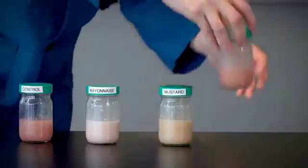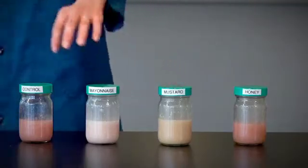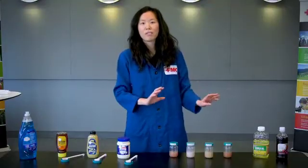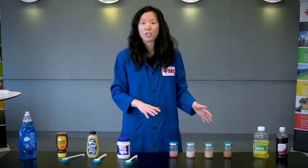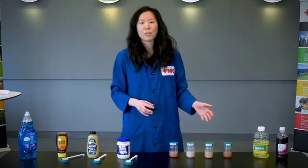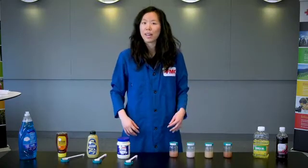So that's it. You've made your emulsions. And what we'll want to do now is we will go ahead and come back in 5, 15, 30, and 45 minutes and check on our jars and see what the samples look like, because we'll be testing our emulsifiers and seeing which ones work the best.